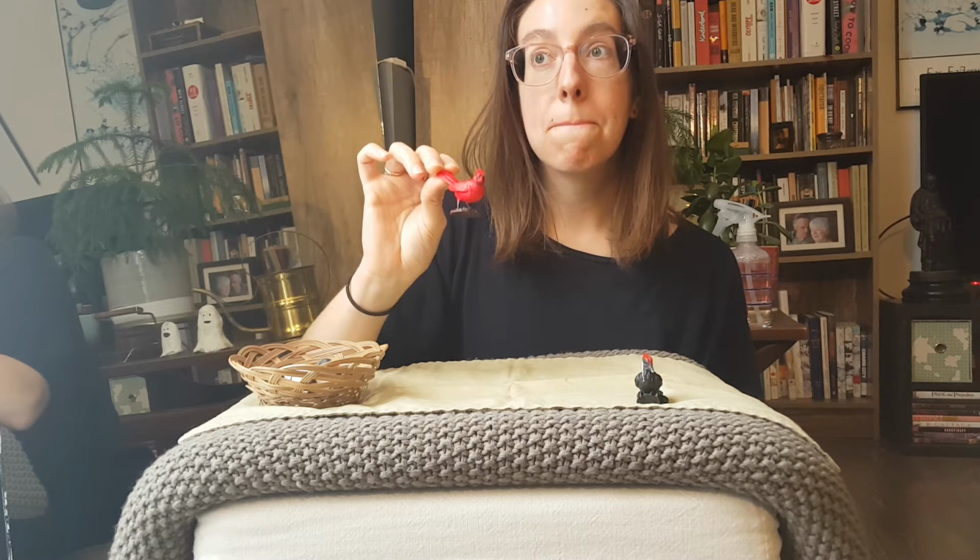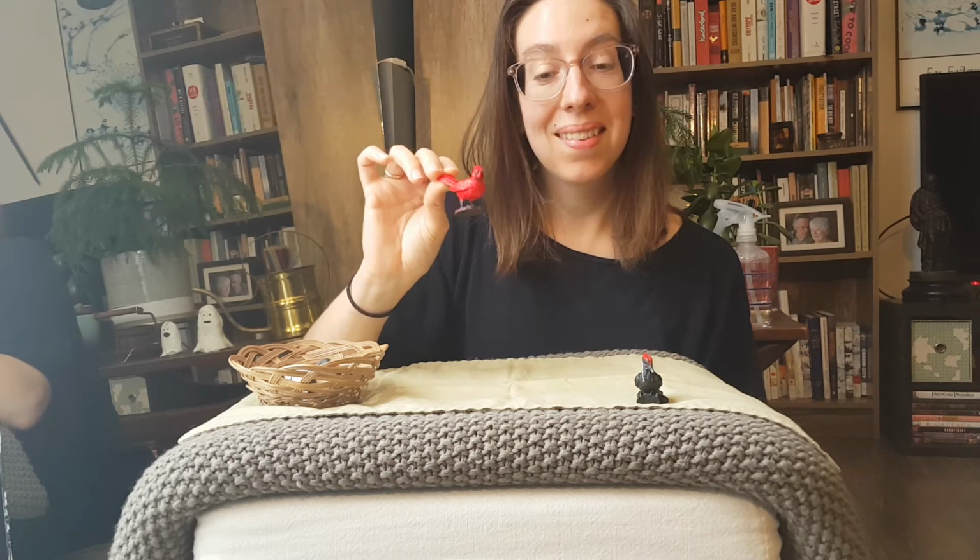Do you know this one? It's cardinal. You know it because it's red. Can you say cardinal? Cardinal starts with k. K. Like cat or kick. Cardinal starts with k. So we have woodpecker, w. Cardinal, k.